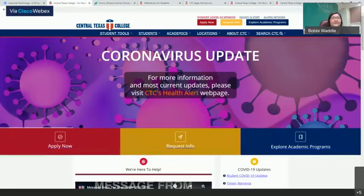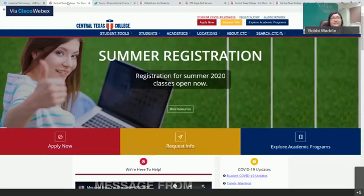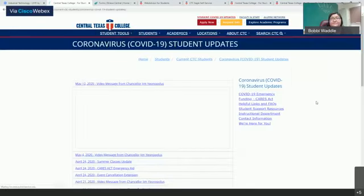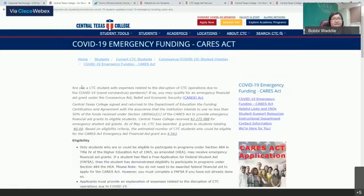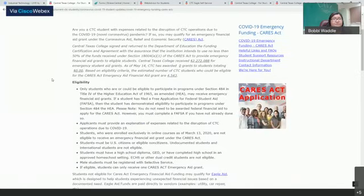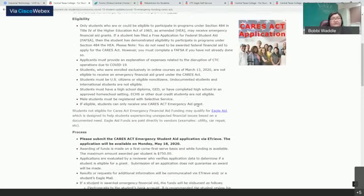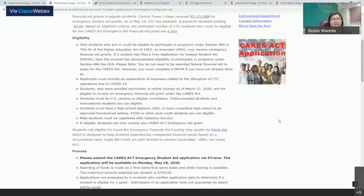And then another thing that is ready today, if you're a financial aid student or you qualify for financial aid, the emergency funds is available now. So under Student Tools, go to Student COVID-19, and you can click on the Emergency Funding CARES Act here on the right-hand side. And you can read through this if you're eligible, if you already had financial aid, and then read through the stipulations, and then you can fill out the CARES Act application here on the website.